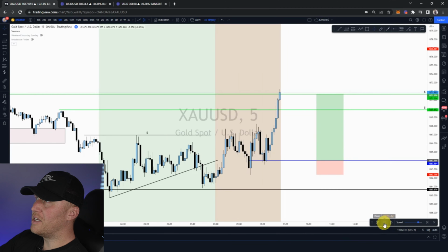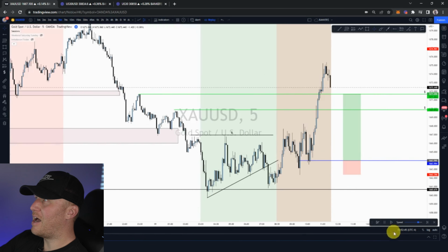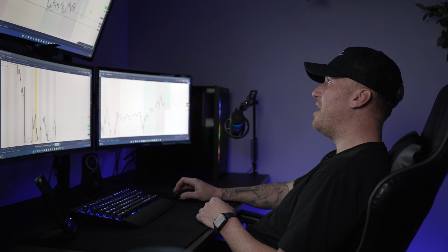So there was the initial move running those highs, and we can see price went higher as well. This was a really clean setup and something that can be very predictable and just showing you how powerful these patterns are, especially at these times.